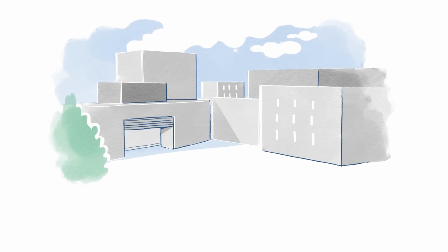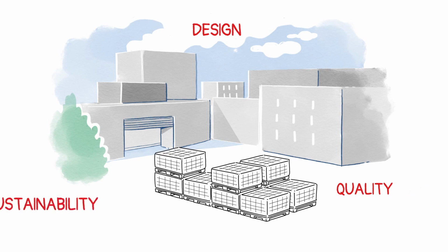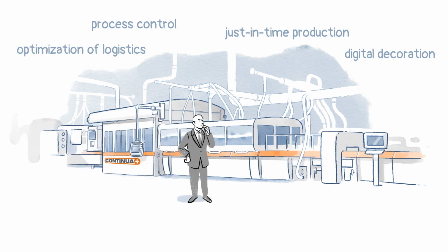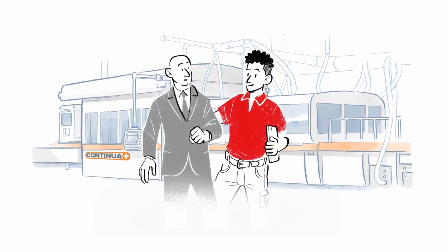The world of ceramics has changed and continues to change to meet the market's fast-evolving design, quality, output and sustainability needs. Process control, digital decoration, just-in-time production and optimization of logistics, these are just a few of the challenges the industry now faces. Digital integration lets you manage market demand efficiently and transform it into opportunity. To ensure the first step along this path is the right one, you can count on SACMI.